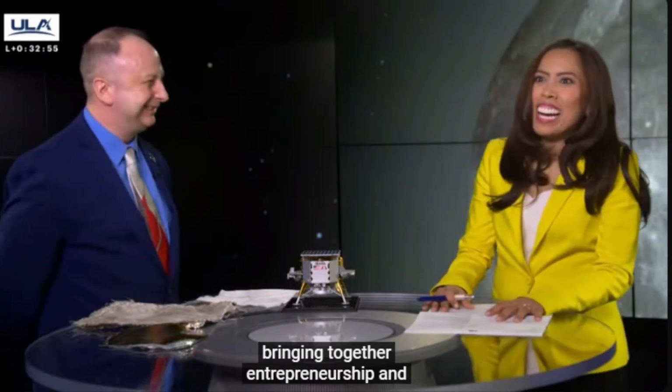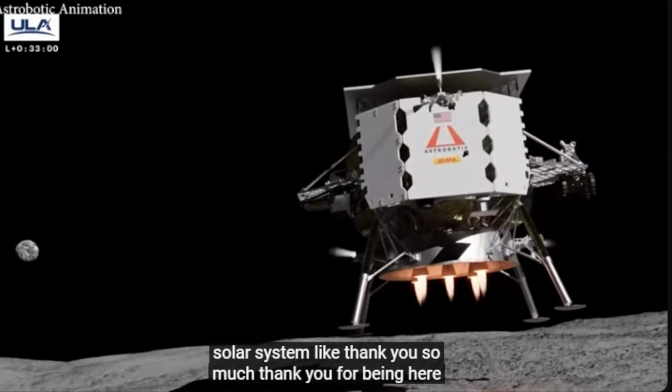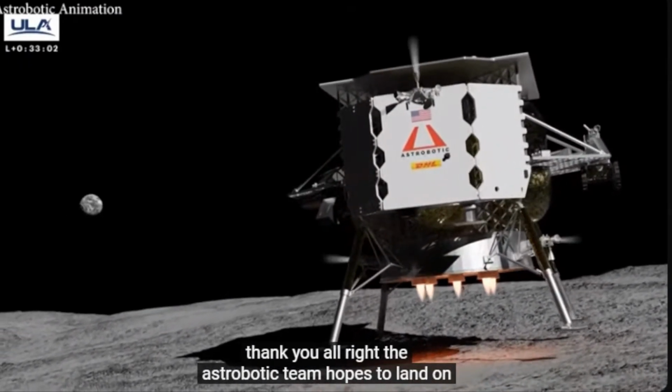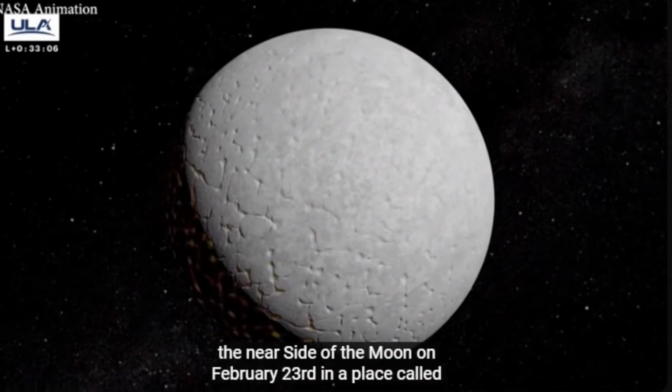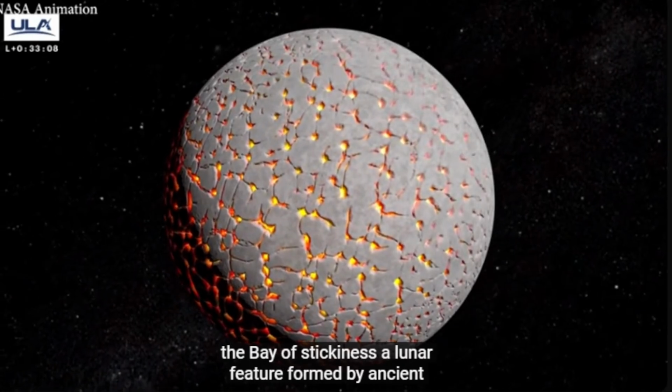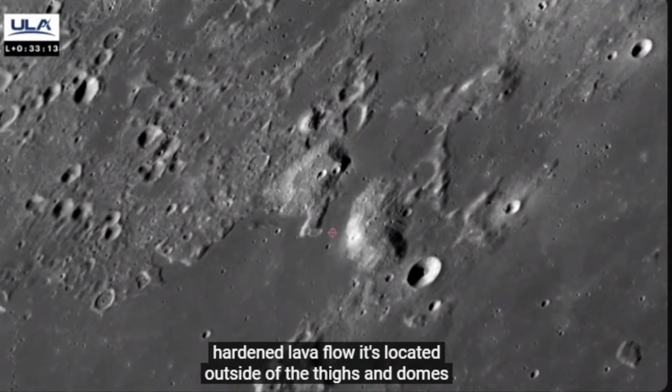Thank you. All right, so the Astrobotic team hopes to land on the near side of the moon on February 23rd in a place called the Bay of Stickiness, a lunar feature formed by ancient hardened lava flow. It's located outside of the Gruithuisen domes, which is the largest dark spot on the moon.